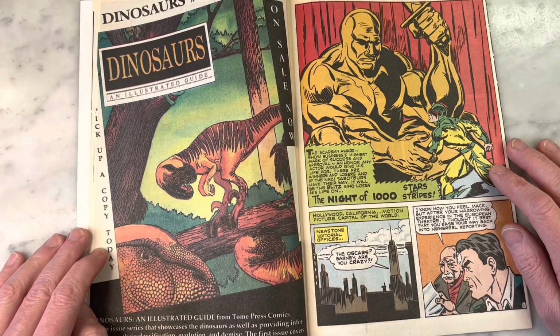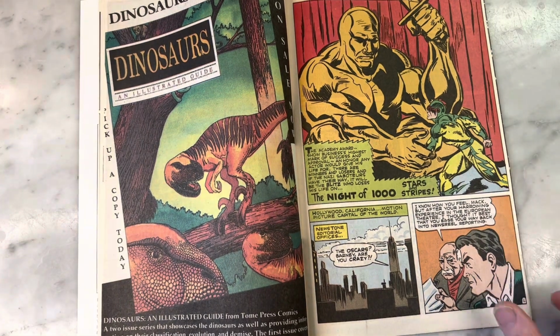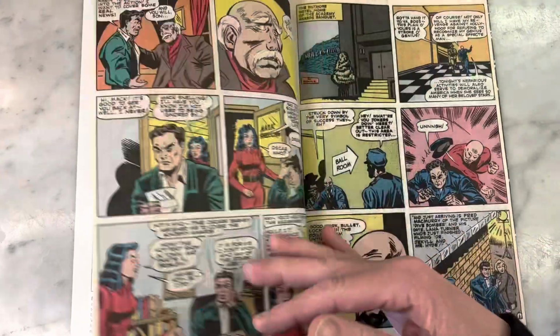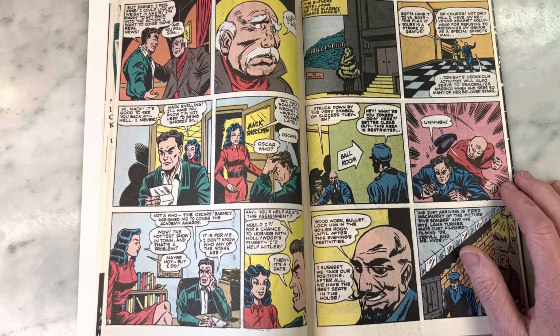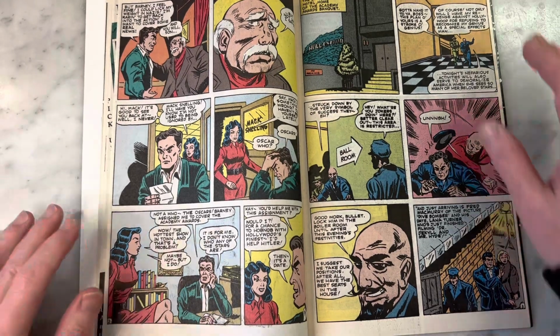So I love this too because it takes place in Hollywood, California, and it's like he's battling an Oscar come to life at the... And then this is the Biltmore Hotel. I love the Easter eggs like that. Like I said, it just fits the retro feel so well. And this art is just so good.